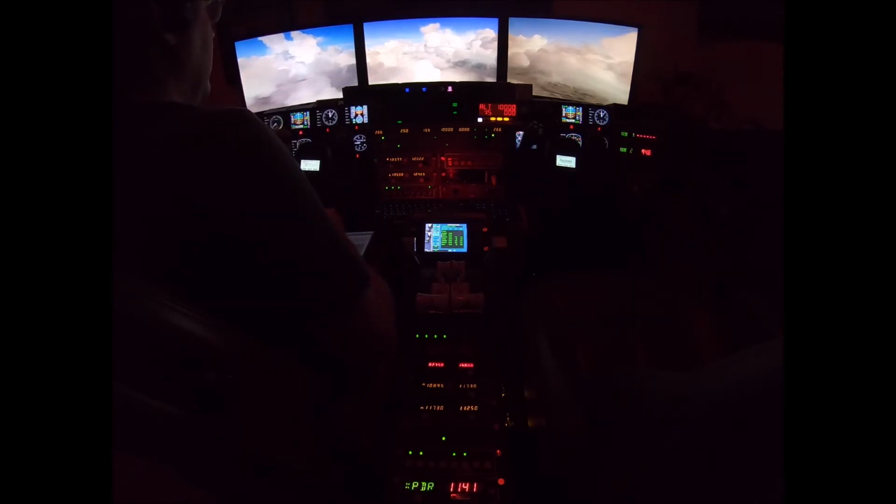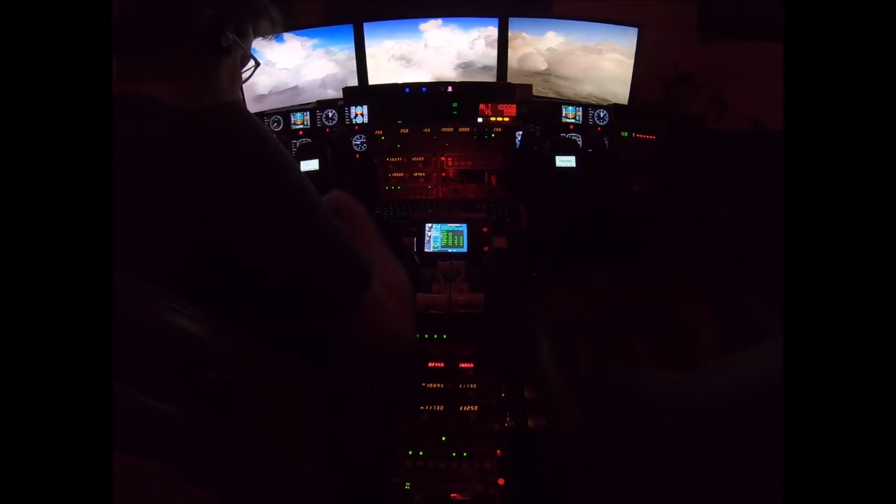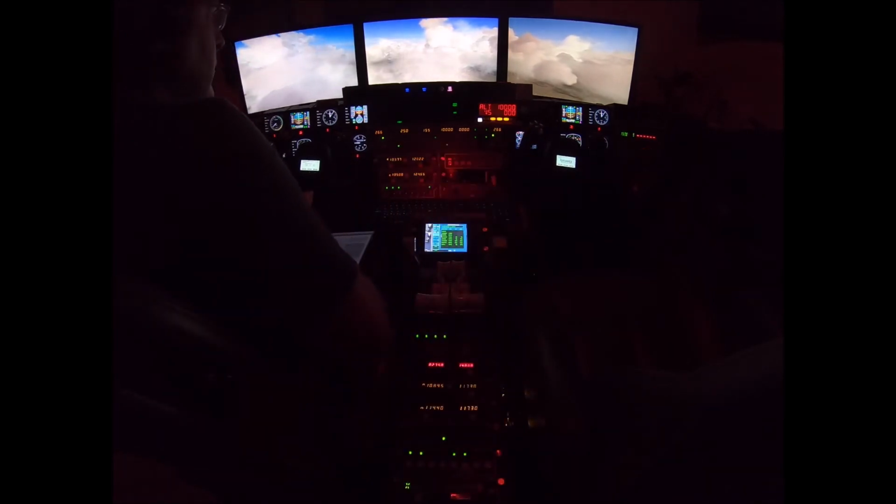Good evening, Fort Lauderdale Approach, Citation 1 Sierra Charlie's with you, level at 10,000. We're going to cross Jingle at 8,000. We do have Echo. 114.4 is the VOR. Citation 1 Sierra Charlie, Fort Lauderdale Approach, good evening.